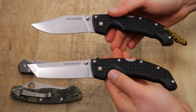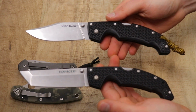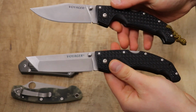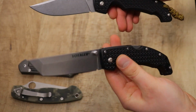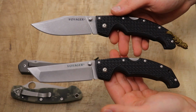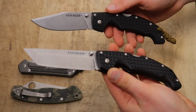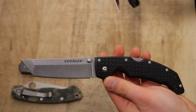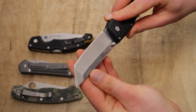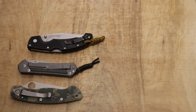I don't have the drop point yet. I'm not sure if I'm going to buy that. I have so many Voyagers, I'm not sure if that's really necessary, but the drop point is kind of a mixture between the clip point and the Tanto. So you get the best of both worlds, strength and slicing capability. The Tanto is the only one that's hollow ground actually, and the other ones are flat ground. But like I said, relatively good cutting geometry on all of these.